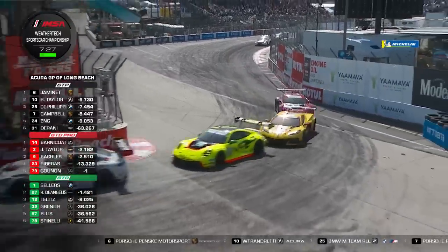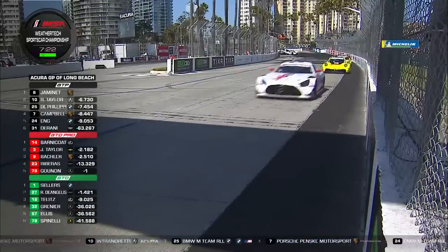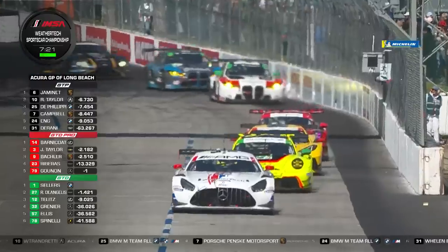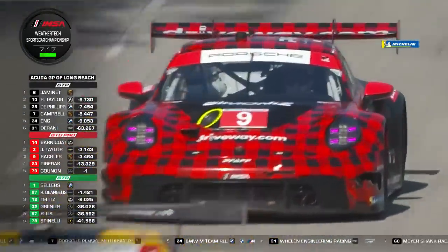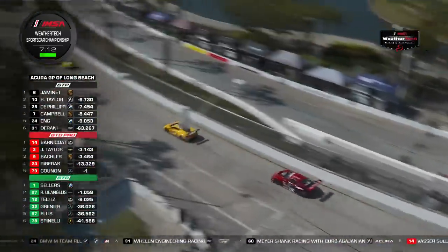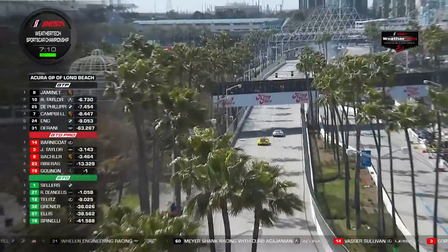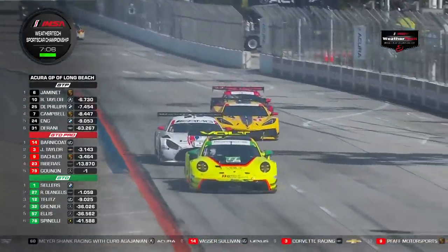Yeah, I mean, what was that, 6 and a bit seconds I had to say before? Yeah, it's over eight. It was over eight. There you go. It's actually over 10 seconds. Yeah, so this battle is pushing on. I wonder if Ben Barnicourt in the Lexus didn't change tyres in order to get some track position.